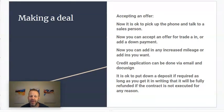So you've been shopping multiple dealers, comparing quotes, grading quotes, and you found the right quote for you. It's in your price range. It has a good percentage of MSRP, and you're ready to move forward. And this is your next car. So you're going to be accepting an offer.